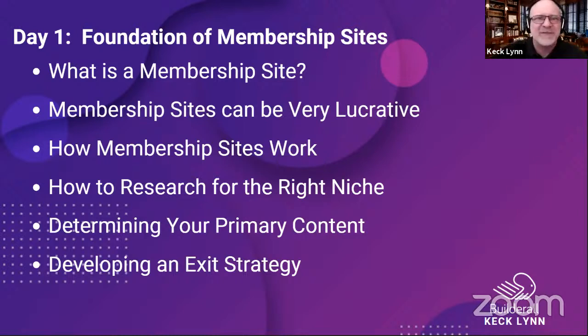Just kind of a big, 64,000 foot view, the foundations of membership sites. What are they? It's where people have access to information that's not otherwise accessible. They're willing to pay for it. These sites can be super lucrative. We talked a little bit about how the membership sites work, how important it is to research your niche and really niche down, specialize, do not try to be everything to everybody, and determine your primary content or your anchor content. What's your standard operating procedure going to be? How are you going to deliver it on a regular basis? And then don't forget to develop an exit strategy before you enter, because it's a lot easier to exit when you have a strategy indeed.